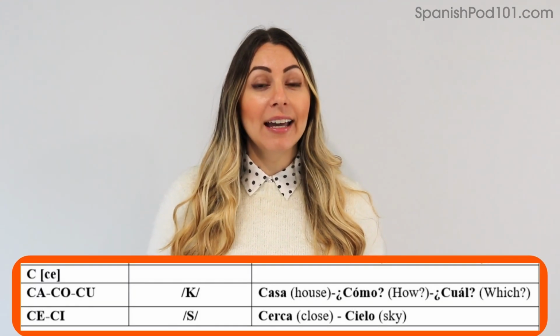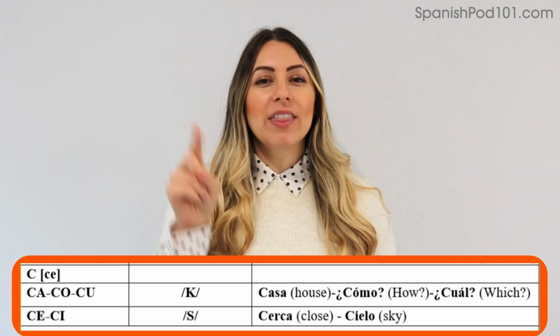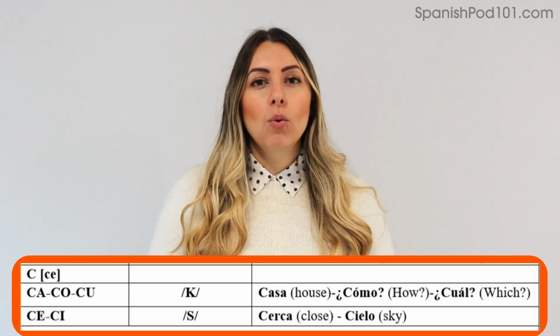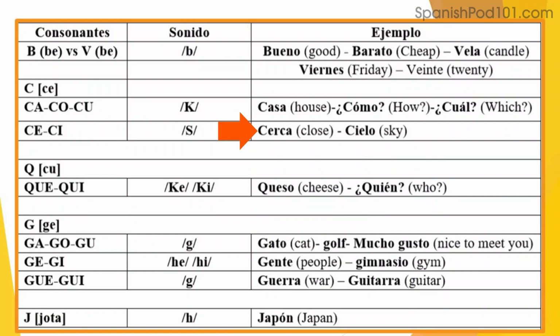And if we have a CE or CI, we are going to pronounce the C with an S sound. Por ejemplo, cerca, cielo. So remember, we're going to say ka, ko, ku, se, si.